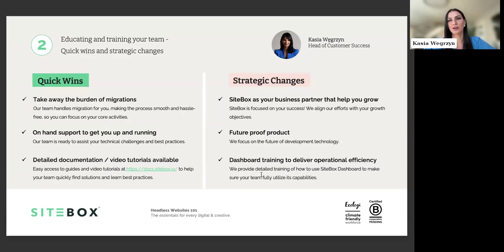We know that migrations can be daunting, but with our support, we can assure you that the process is going to be smooth and hassle-free, because our team will handle the heavy lifting, which will allow you to focus on what you do best and your business-as-usual tasks. So you don't need to worry about anything. At the same time, we are going to offer you a dedicated customer success manager who will be your main point of contact. You can reach out to that person anytime and with literally anything. That person will guide you throughout the whole migration steps.